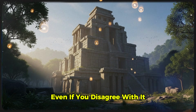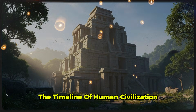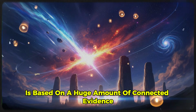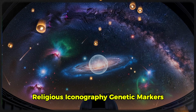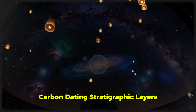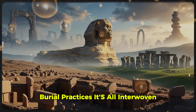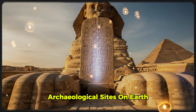Here's something important to understand, and this is where I think the academic resistance starts to make more sense, even if you disagree with it. The timeline of human civilization, as most archaeologists understand it, is based on a huge amount of connected evidence. Writing systems, pottery styles, religious iconography, genetic markers, carbon dating, stratigraphic layers, burial practices, it's all interwoven. And Egypt is one of the most thoroughly studied archaeological sites on Earth.